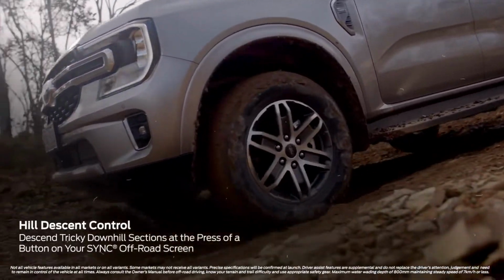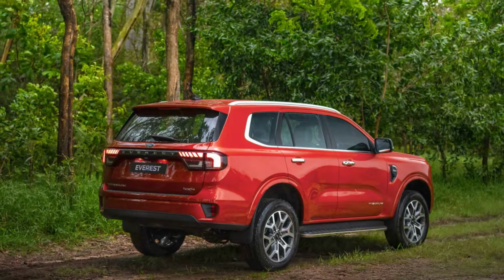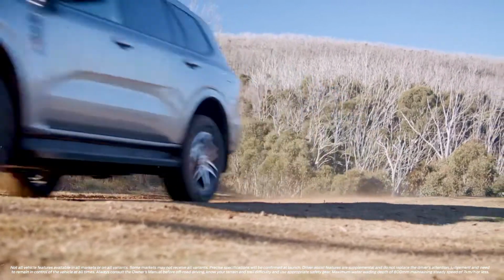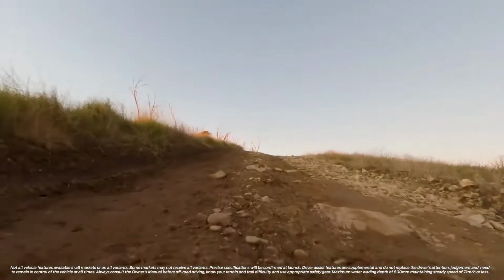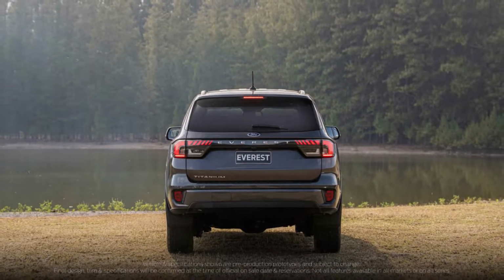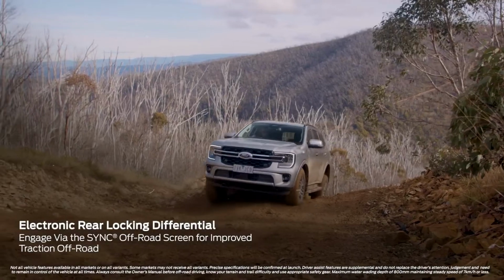Inside, premium levels of craftsmanship have created a quiet and refined sanctuary for up to 7, while class-leading technology and safety make every journey more memorable. Armed with more customer input than ever before, Foston said the objective for the next-gen Everest was clear. Tough on the outside, sanctuary on the inside, amazing capability underneath.